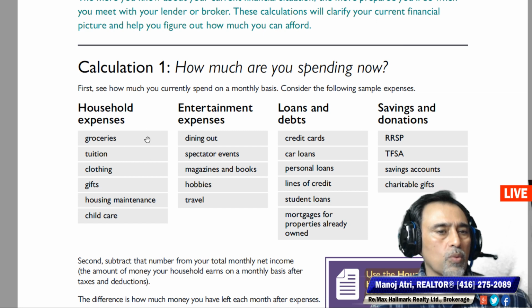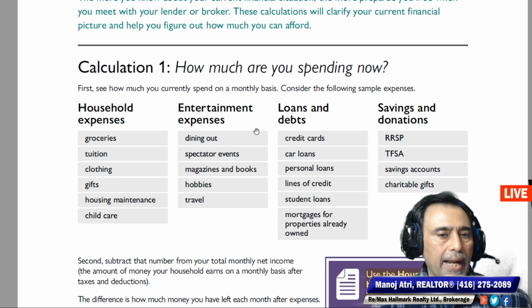Household expenses: what are your groceries, tuition, clothing, gifts, maintenance, childcare? Get a rough idea on it. What are your entertainment expenses? Loans and debts: what are your credit card, car loans? Try to go through these ones. And if you have any savings in RRSP, TFSA, savings account, or charitable gifts and stuff like that.